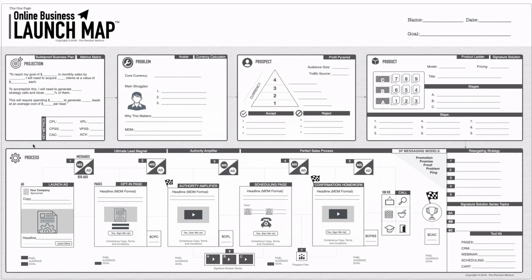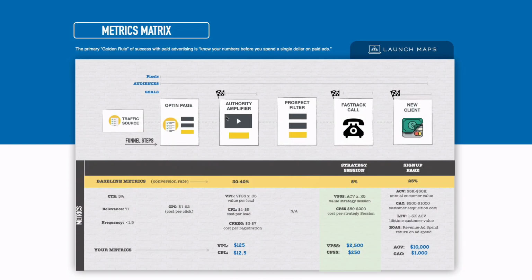But when I talk about the projection, the first thing you need to look at, we're talking about what we call the metrics matrix. This is all in the training that's included in this offer. It's all inside our system, but let me just tell you what you need to be doing, okay? If you know what a customer is worth to you, then you know what a prospect's worth to you, and you know what a lead's worth to you. That tells you the numbers you need to hit each and every day, okay? We have a free funnel calculator we give to our clients, and you plug in the variables and you go to market with a plan, not with a bunch of dreams, okay?